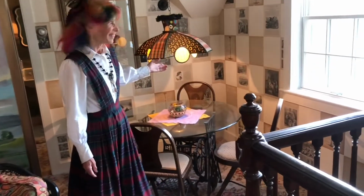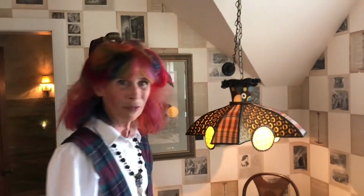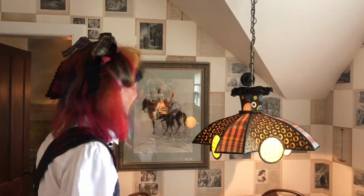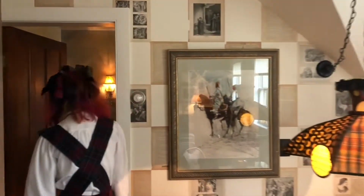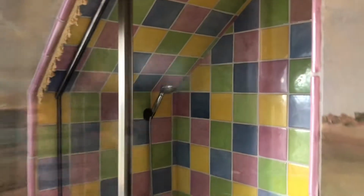Lampshades that we make. This doesn't have the fringe on it, but I think it's really pretty without the fringe. And then here's a bathroom that we made. So this is the shower and bathtub combination. And we made all those pretty tiles. Aren't they pretty? I love how hand-painted they look, which they are, each one.